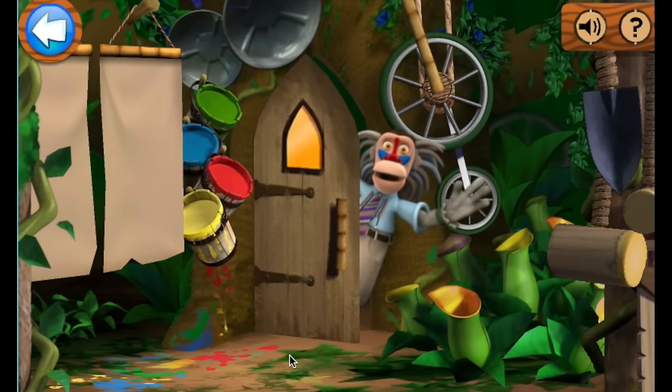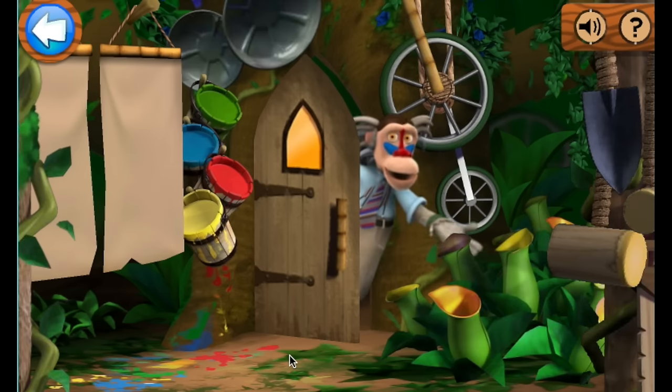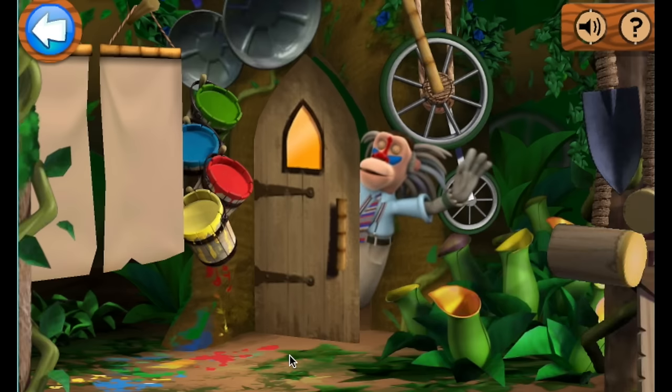Oh, hello there. I've had a little accident with some paints. While I clean up, have a look around my lovely garden. Have fun.